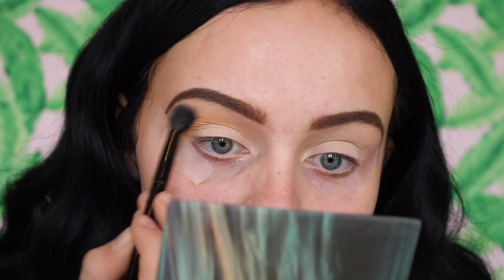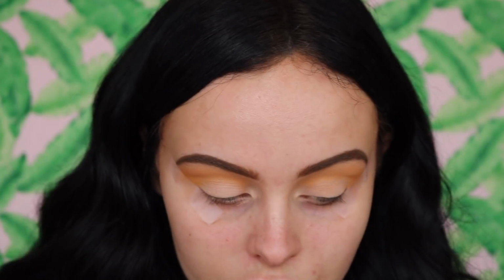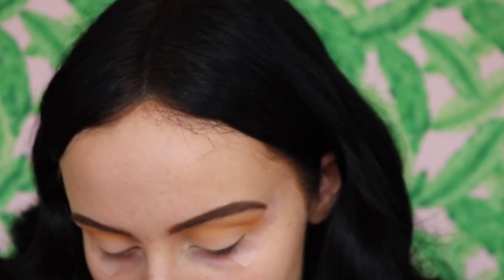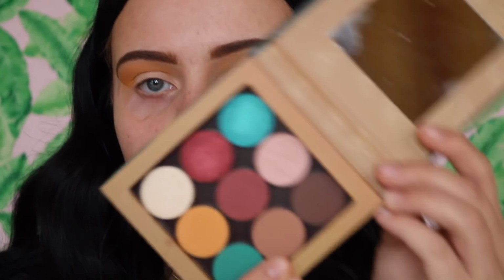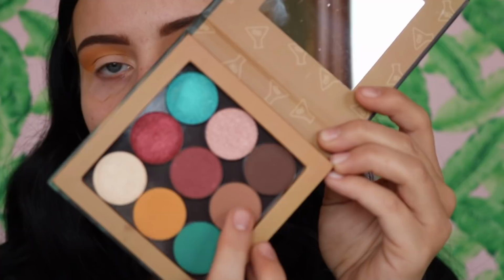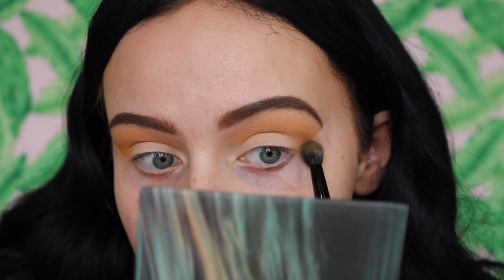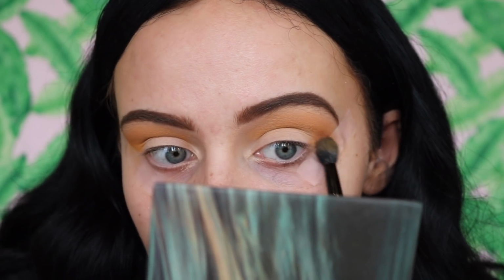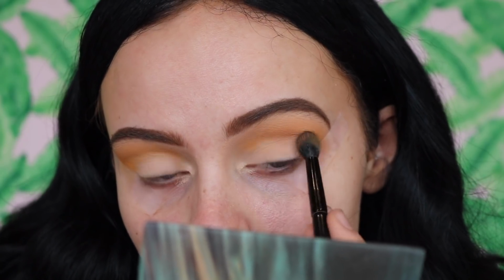It's definitely got some payoff, so far so good. So there's not really that deeper orange shade that I would like to apply. So I guess we're gonna have to go straight from this to dark, which I don't like to do, but we're gonna have to. So I guess to deepen up that crease, we're gonna go in with this shade right here. And I'm just going to apply this shade with the same technique as the one before, but not bringing it up as high to the brow as the last one.